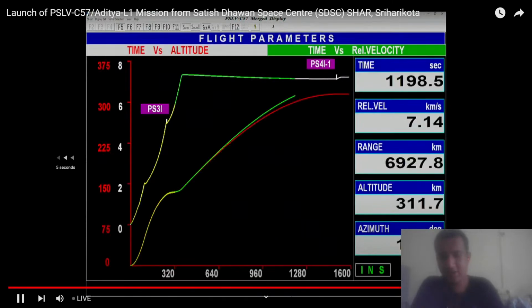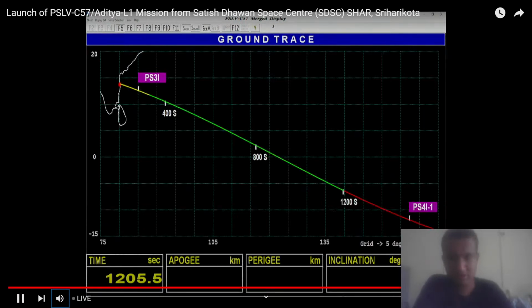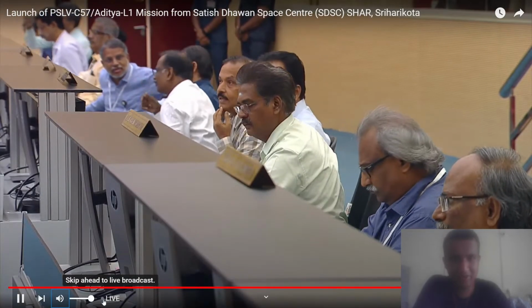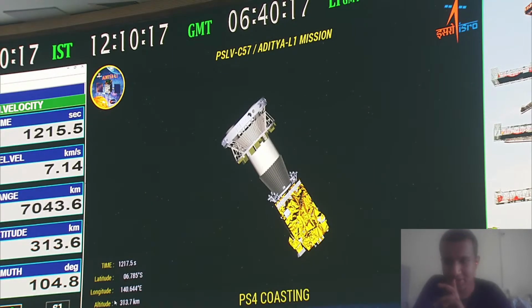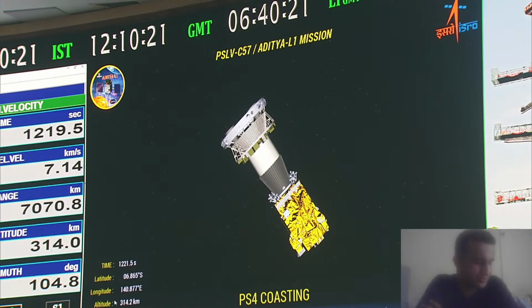There is over performance. Still with the normal performance. Is the telescope orientation perfect? I think it's perfect only. We don't know much.